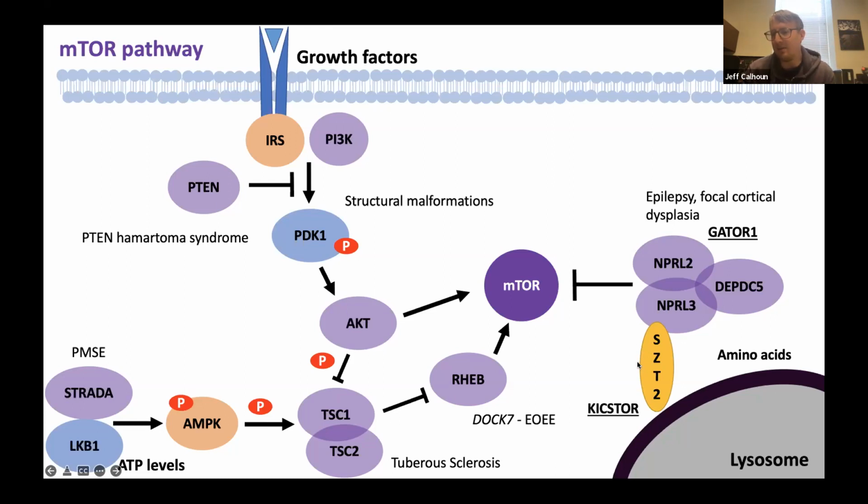It is a member of this complex called the KICSTOR complex, and it functions as a scaffolding molecule. I'll get into the specific function in a little bit more detail in a few slides, but I did want to mention that it localizes to the lysosome and it's involved in the regulation of mTOR activity.